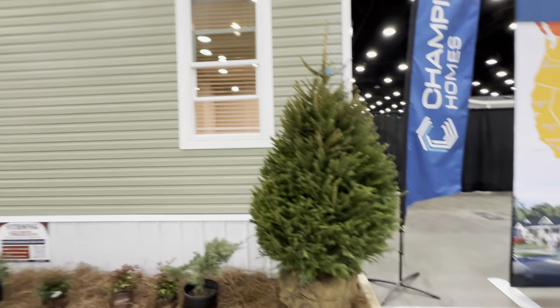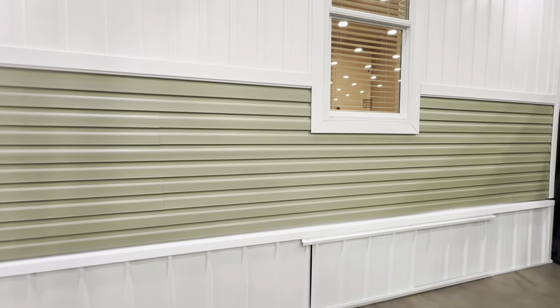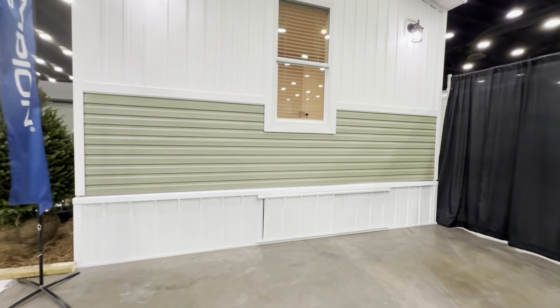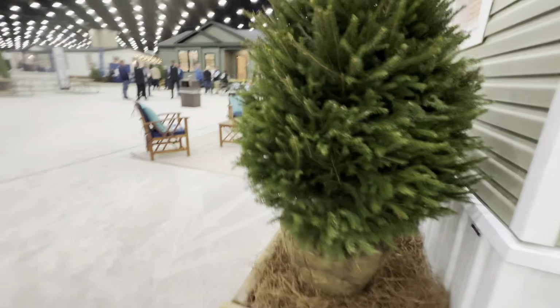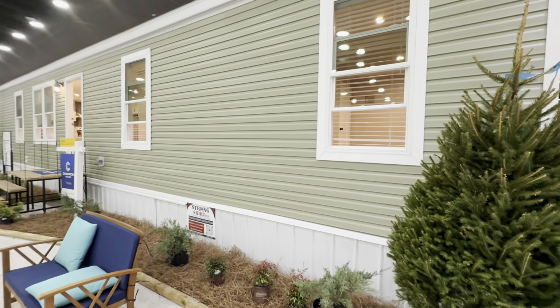This is where Champion and all the manufacturers are going to bring the best of the best. This is a sneak peek into what we're going to be offering this year, and you guys have seen this home, I don't know, probably 6 months ago. I showed it as a prototype. Well, it's finally here. It'll be in my lineup as soon as I get back to Indiana. We will be adding it to the mix and it will be available for purchase.